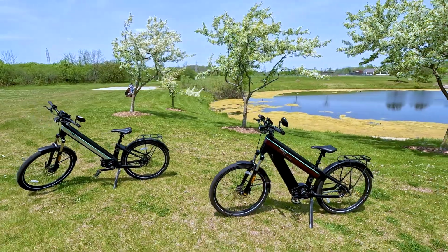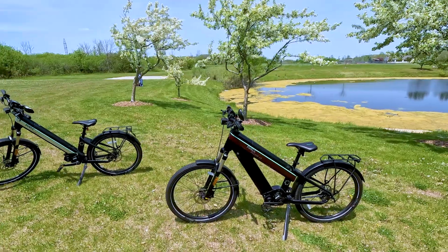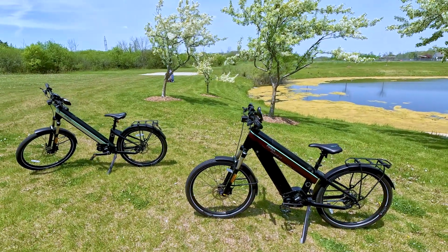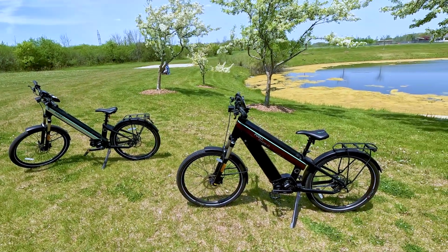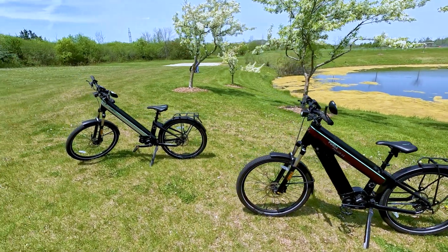We're here in Wisconsin, which is my home state, so I was excited to come down for a review on two electric bikes that really stand out. Now, these bikes are currently for sale on crowdfunding, but eventually you can go to their website and purchase them.